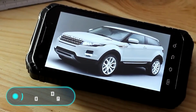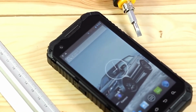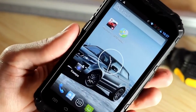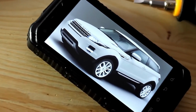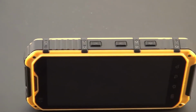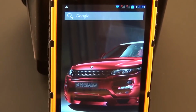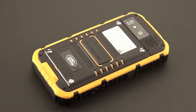Sonim Land Rover A9 Plus. This dust-resistant, waterproof phone weighs only 9 ounces, and its technical characteristics are not that bad. A 4-core Cortex A7 quad-core 1.3 GHz processor, 1 GB of RAM, 2 active SIM cards, and an NFC module. It has a 3000 mAh battery that allows the phone to work for over 400 hours in waiting mode and 10 hours in conversation mode. The phone is equipped with a 1.2 mm shockproof hardened Gorilla Glass Corning 2. The price of the gadget today is $175.